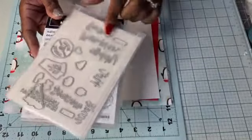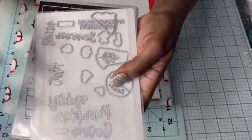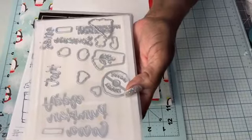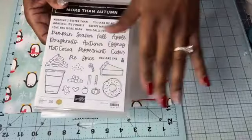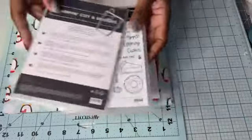You have some independent words that you can cut out that don't have to be stamped. Can you see that? Quite a few of them. 1, 2, 3, 4, 5, 6, 7. Yeah, so there's 7. The donut. So anyways, we're going to be using this. I do like it. This is one of my favorites, because fall and the Christmas season is my favorite.